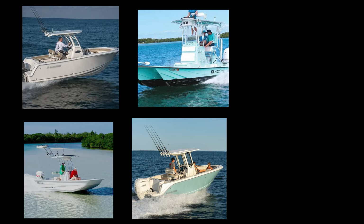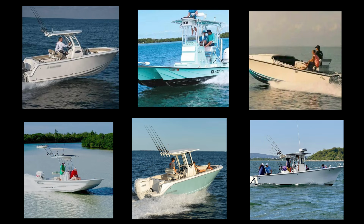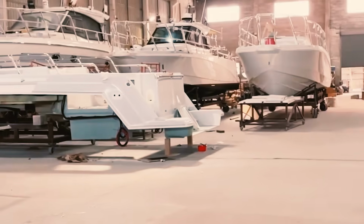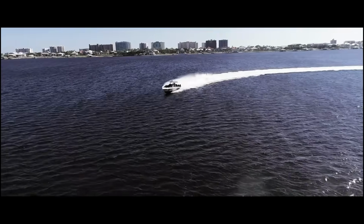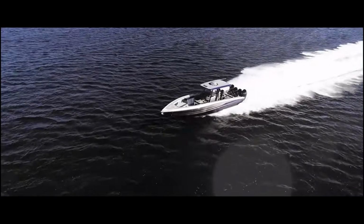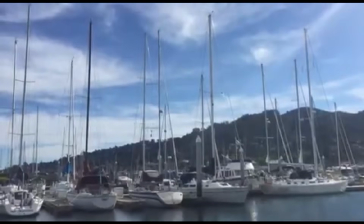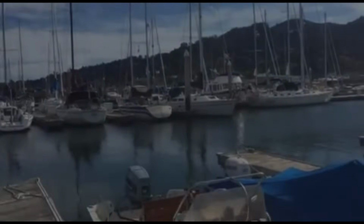A few of these boats you'll recognize immediately. Others have been quietly overlooked. All of them left a mark on offshore fishing that's still visible in the boats leaving factories right now. This is not a list of the fastest, the most expensive, or the most famous. It's a list of the most consequential, and that makes it a very different conversation.